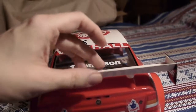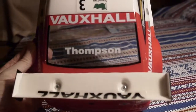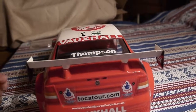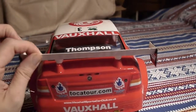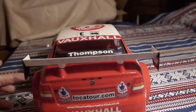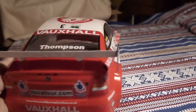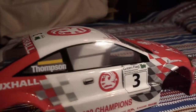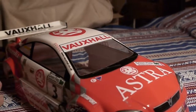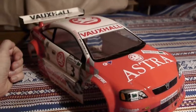For this one, I didn't glue the spoiler. I prefer to use the screws because I plan to replace it with a hard one. Because this car, this body, is still allowed in the EFRA Worldwide Championship for the scale 1/10. And maybe I would like to make a try with it.